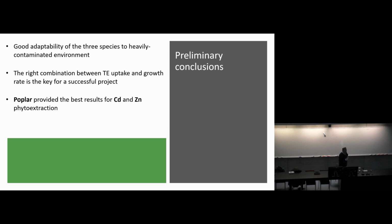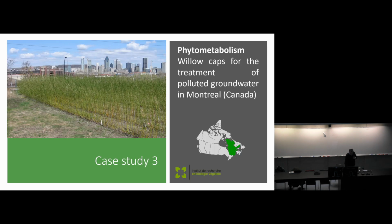In this case, poplar provided very good results for cadmium and zinc phytoextraction, whereas eucalyptus promising for copper and antimony. Of course, I have to say that this is just my experience. I mean, you can go online and read a lot of literature about phytoextractions. There are research groups all over the world working with different groups of species.